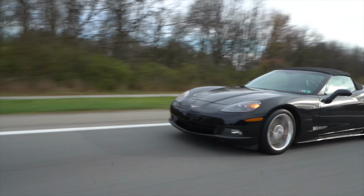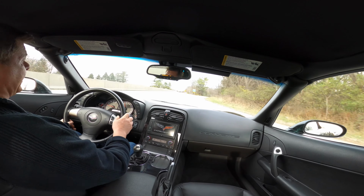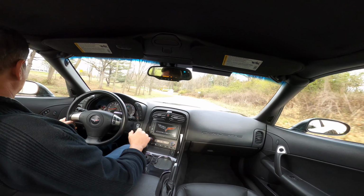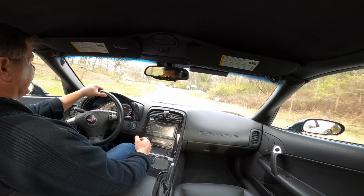We won't drive it a whole lot more, probably not at all, because it doesn't need anything. It's been through the shop, it checks out, and it's ready to go. So if you're in the market for a C6, check this bad boy out. You'll like this car, and you'll be happy with it.